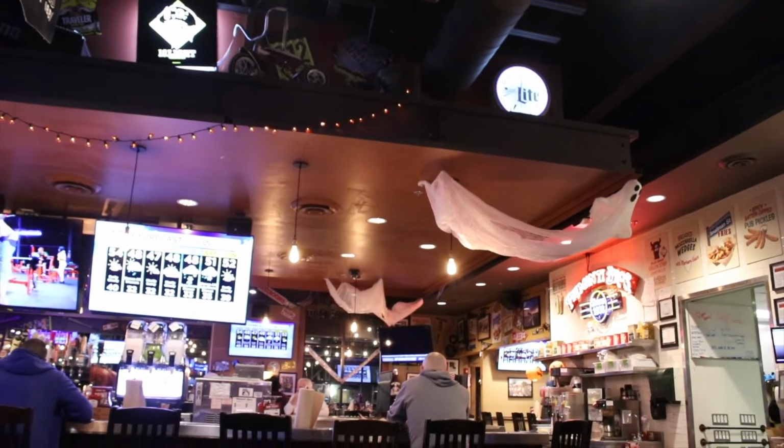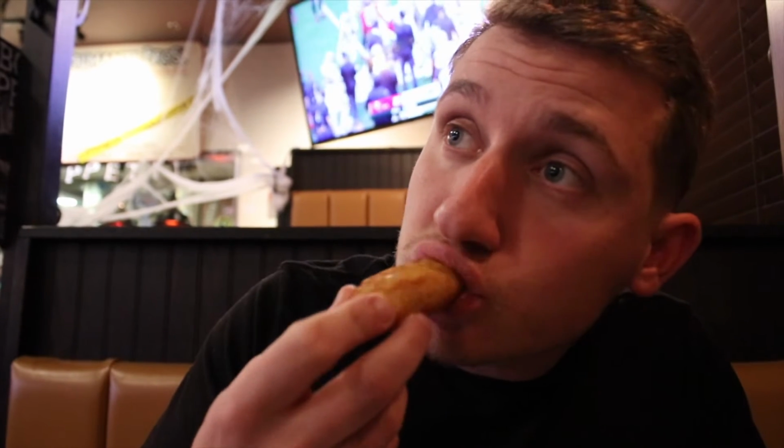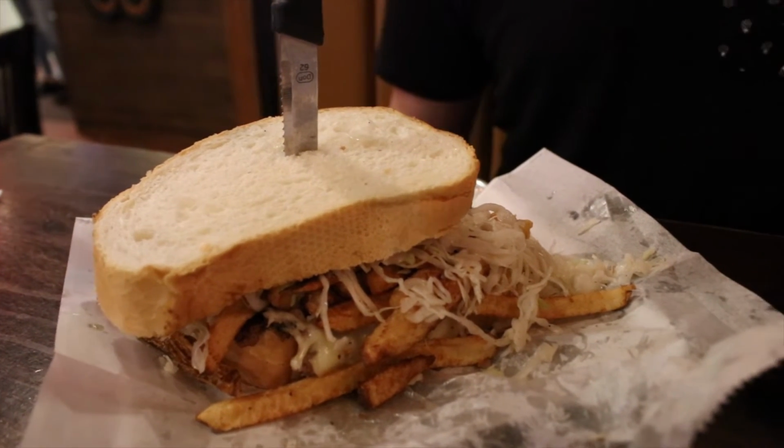Primanti Brothers sandwiches are made with fries and coleslaw. This started so that workers who wanted a quick bite to eat could eat their whole meal with one hand. This is the steak and cheese, which is almost like a Philly and cheese. That's why I got it, Philly cheesesteak.